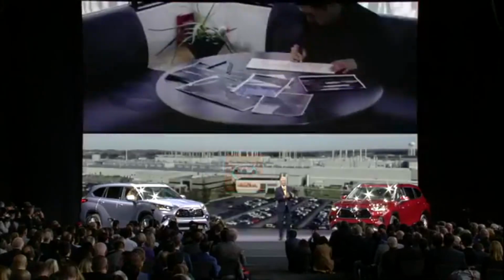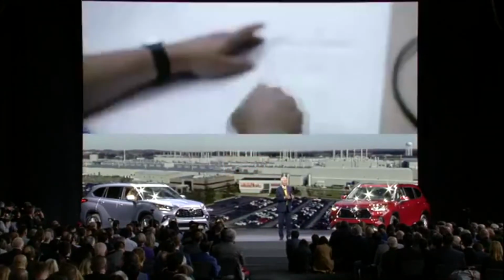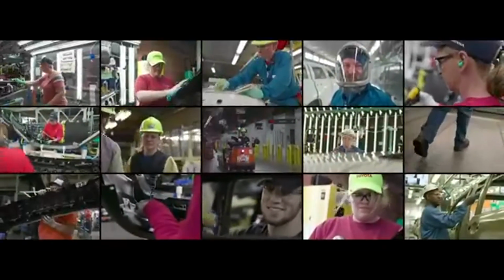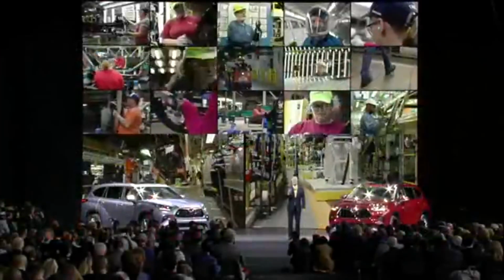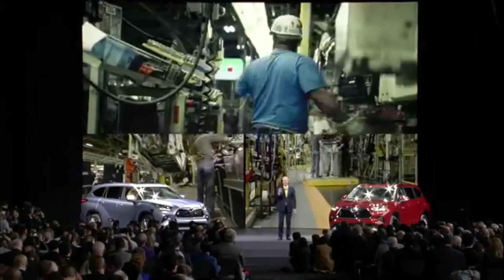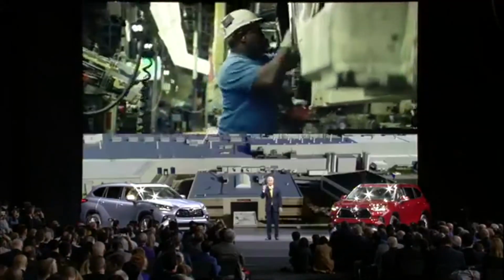Because the next important part of the process is when the designers hand it off to the manufacturers. And in this case, to the award-winning Toyota Motor Manufacturing Indiana plant, where more than 5,500 dedicated team members work every day to ensure the highest levels of quality for every single Toyota that they touch. And we believe the most critical component to bringing this vehicle to life are the phenomenal people who build it. These people are just as amazing and unique as the products you see here today.